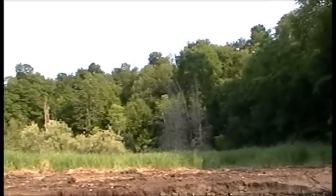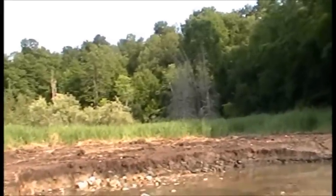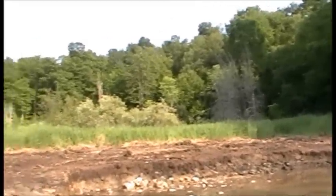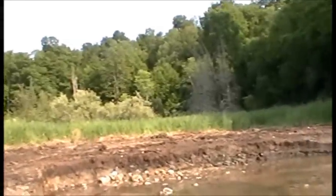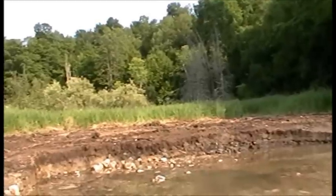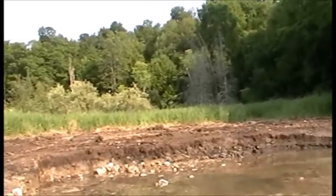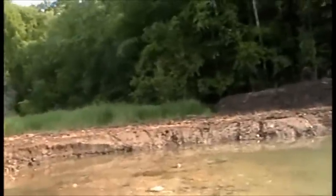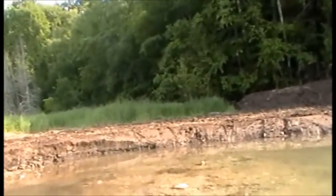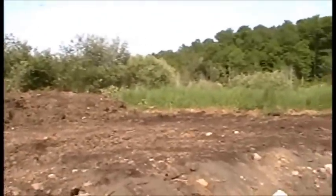Now there are 1, 2, 3, 4, 5, 6 trees there. 7, 8, 9. And then further back there's a few more. 1, 2, 3, 4, 5 tall ones. It'd be the beginning of a teepee. Could put it over there. We're over there. I've been looking at willow structures.